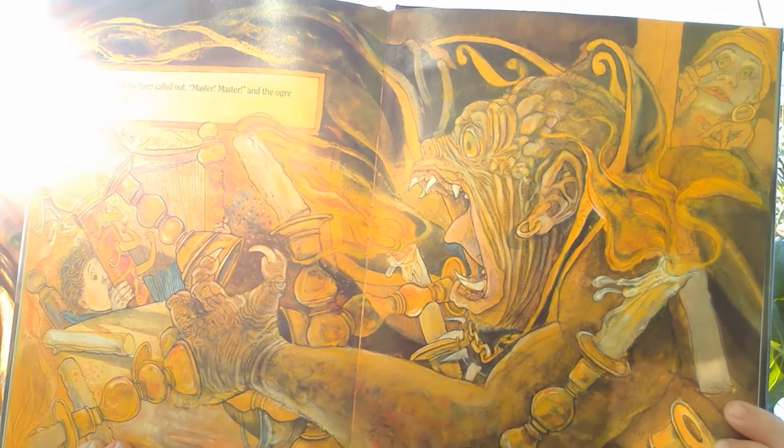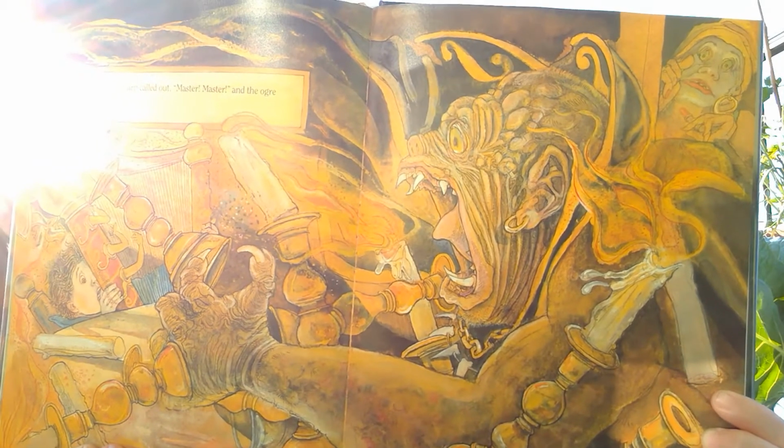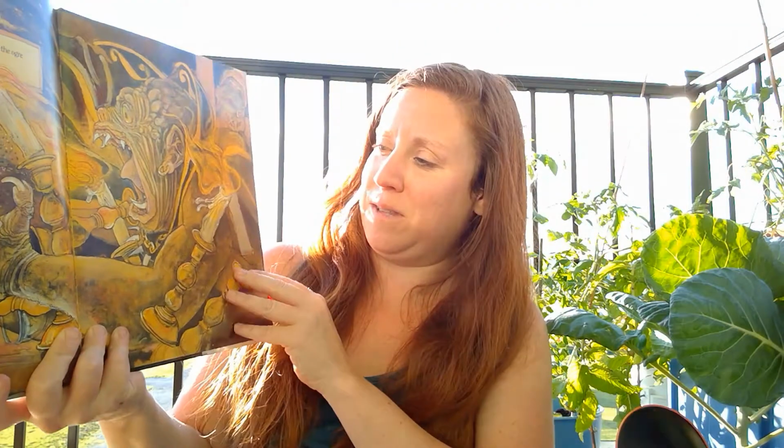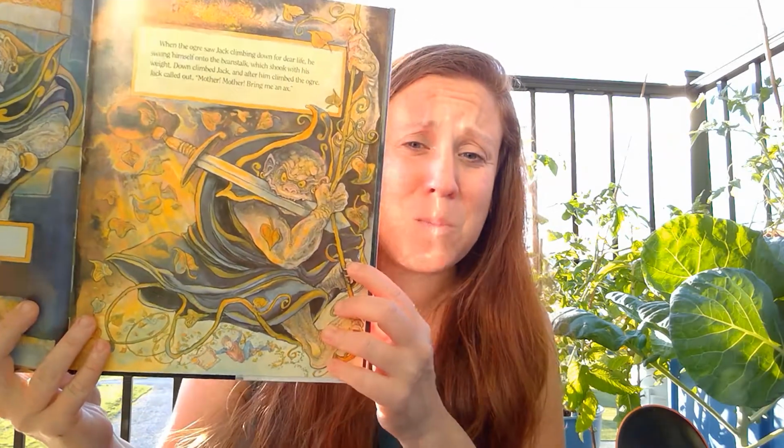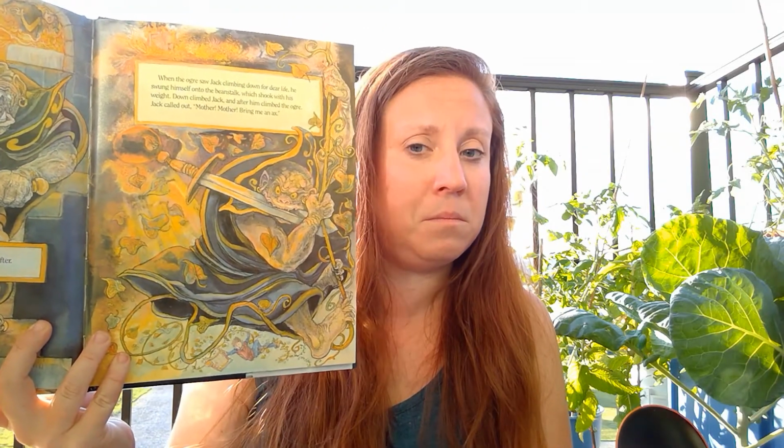He does not look happy, does he? He roars. That would scare me. Those teeth scare me. Jack ran as fast as he could, but the ogre came rushing after him. And when the ogre saw Jack climbing down for dear life, he swung himself onto the beanstalk, which shook with his weight. And down climbed Jack, and after him climbed the ogre, and Jack called out, "Mother, mother, bring the axe, bring the axe." What do you think he will do with the axe? You think he'll hit the ogre?